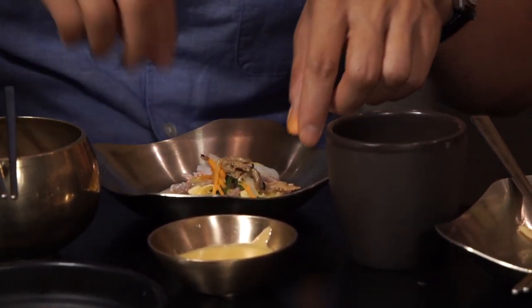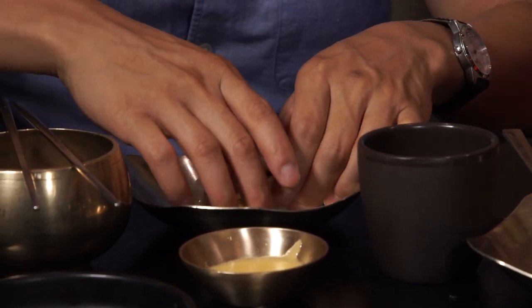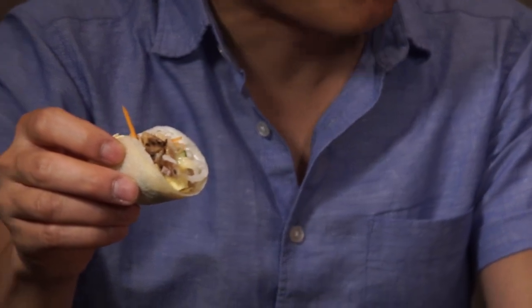And I'm going to roll it up. Roll it. Oh, dear. Good luck rolling that. Oh, look, we left all the little nuts for you. Yes. Mine's like a taco. Korean imperial tacos. New invention.